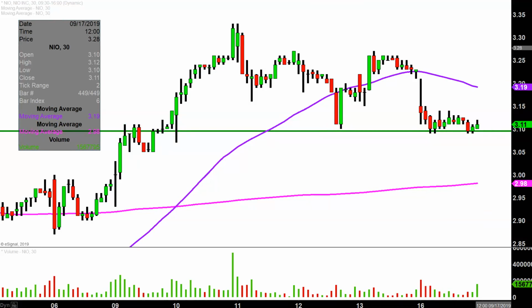Now, that doesn't mean it's going to continue to act as support. All my point is that a lot of people are watching that level, and so far so good. To give credit where credit's due, that is an area that you would want to see act as support, and it is indeed acting as support, but there's no such thing as a guarantee, so that doesn't mean that it's going to continue to act as support. But a lot of people are going to be watching and wondering, can that level continue to hold?